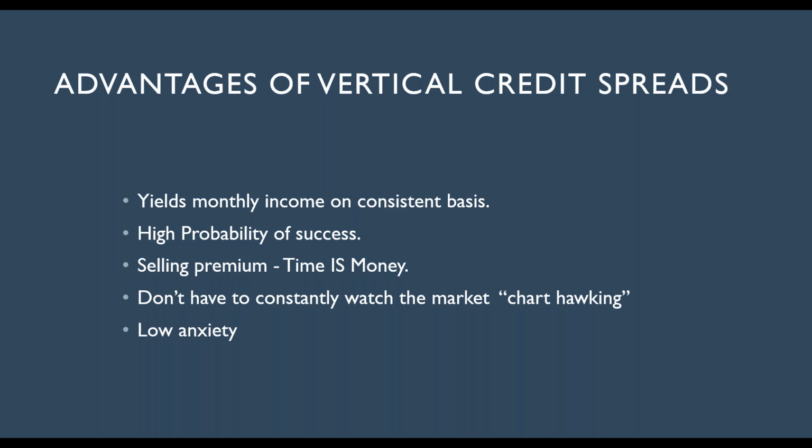Just want to quickly go over the advantages of the vertical credit spreads. They yield monthly income on a consistent basis. They're a high probability of success because it's a high probability that the option we sell is going to expire worthless. So we are sellers. We're selling the premium, and time is money, and because it's a credit spread, in the last couple days, the premium is going to have a rapid decay, and that's what we're taking advantage of. The other nice thing about a credit spread is you don't have to constantly watch the market unless maybe it goes against you and you have to manage it, and that's okay. And they're pretty low anxiety trades.